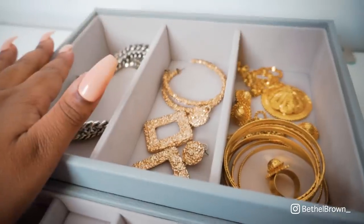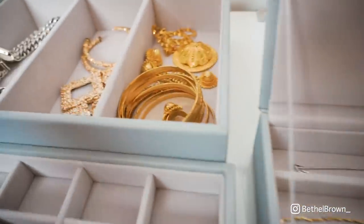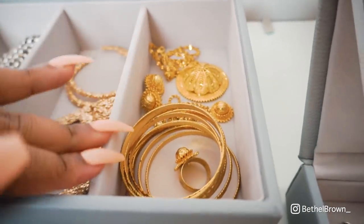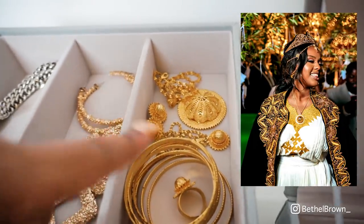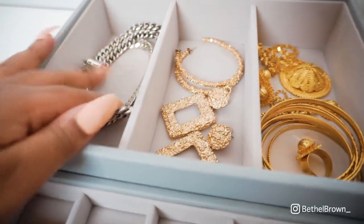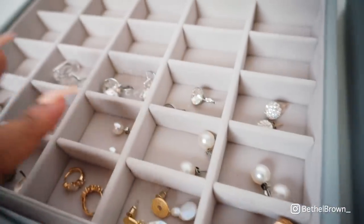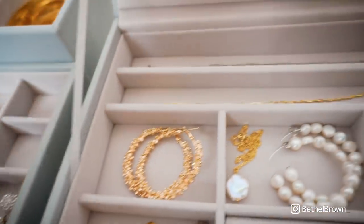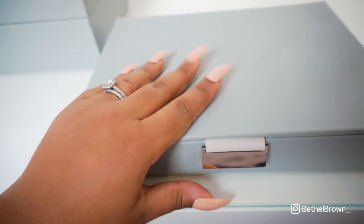Finished organizing everything. I've literally only kept the stuff that I know I actually wear on a day-to-day basis. This section is really precious to me because this is the jewelry that I wore for my wedding. This is like the traditional Eritrean jewelry, and then I've just got two big earrings. I never really wear big earrings, really, just a chunky necklace, and then these are all of my day-to-day earrings, and just a few other necklaces and bits and pieces. So yeah, this will sit very nicely on my chest of drawers, so very, very happy about this.